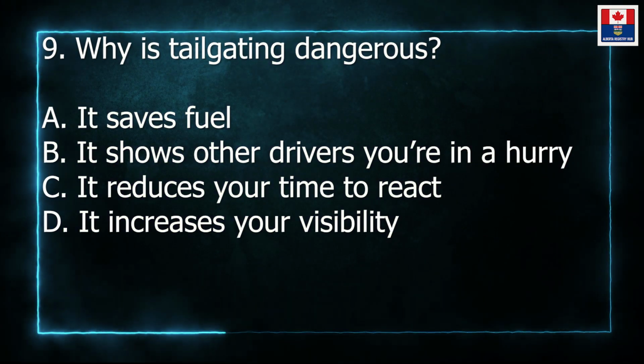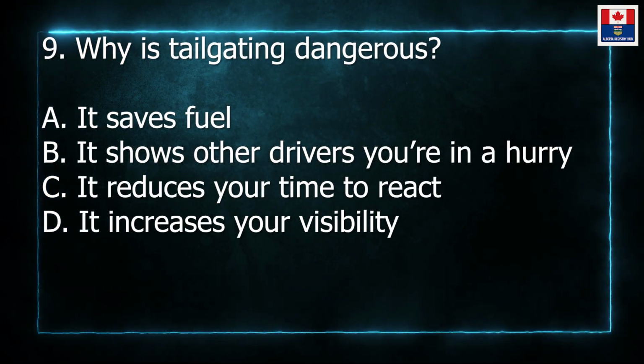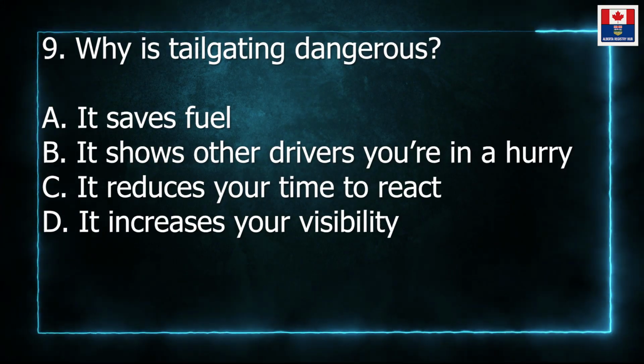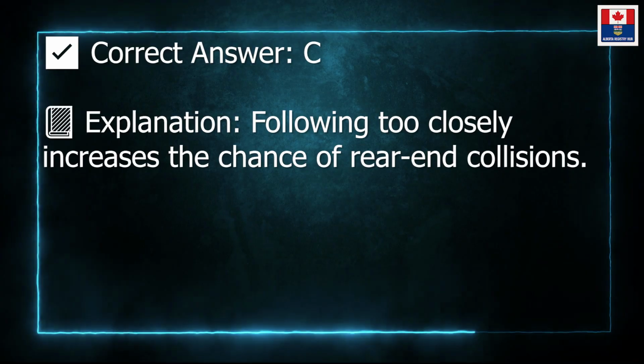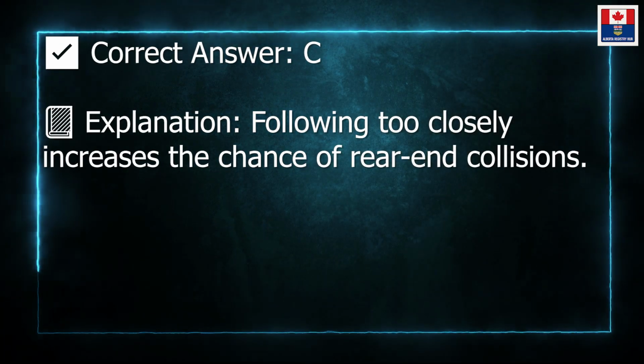9. Why is tailgating dangerous? A. It saves fuel. B. It shows other drivers you're in a hurry. C. It reduces your time to react. D. It increases your visibility. Correct answer, C. Following too closely increases the chance of rear-end collisions.